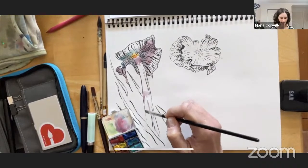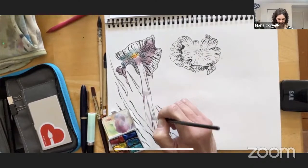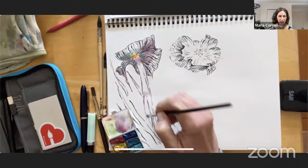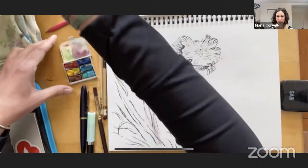Another way of, yeah, go ahead. Folks are observing that the mushrooms look really delicate, and they're looking for tips on communicating that delicacy. It seems to me that beginning with your line work is part of that, and maybe emphasis on the shadow. What do you think?